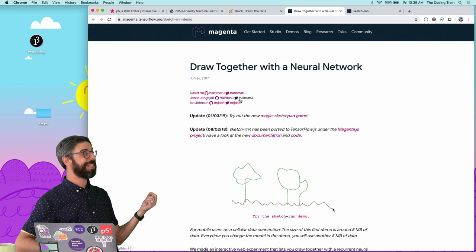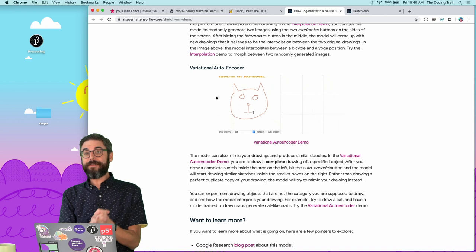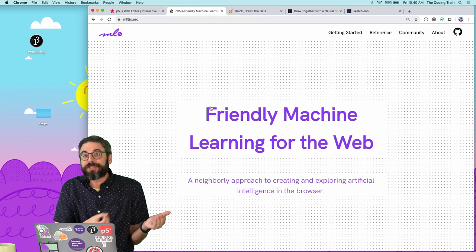You can also read this excellent blog post on the Magenta blog called Draw Together with a Neural Network, which mentions other collaborators and gives you more details about how SketchRNN works. Guess what, though? I'm going to start coding now, because one of the projects that I work on, which is an open source library for machine learning called ML5JS, is built on top of TensorFlow.js, which is Google's open source JavaScript version of TensorFlow, a machine learning open source library. And ML5 also includes the SketchRNN model as part of it.